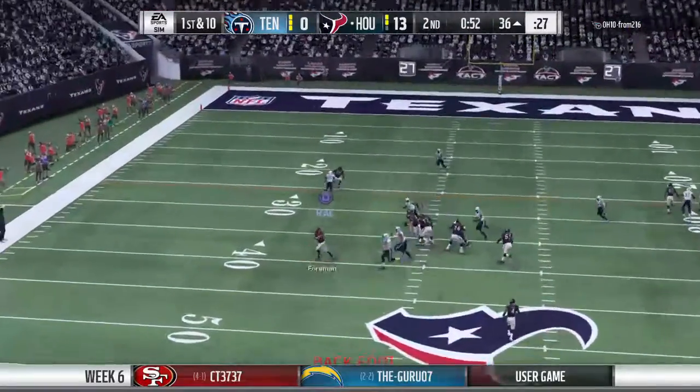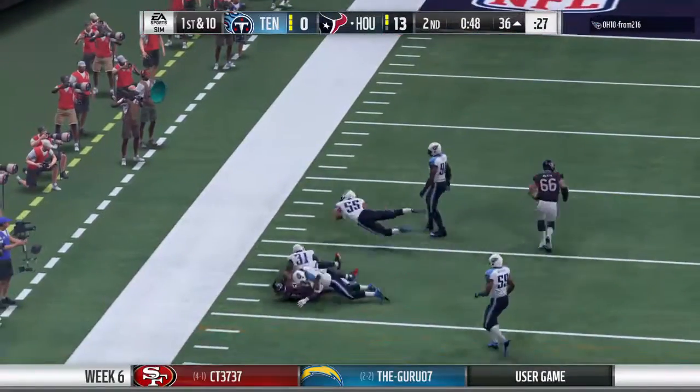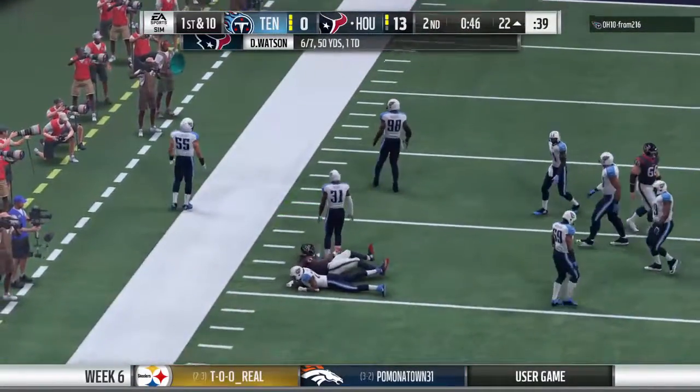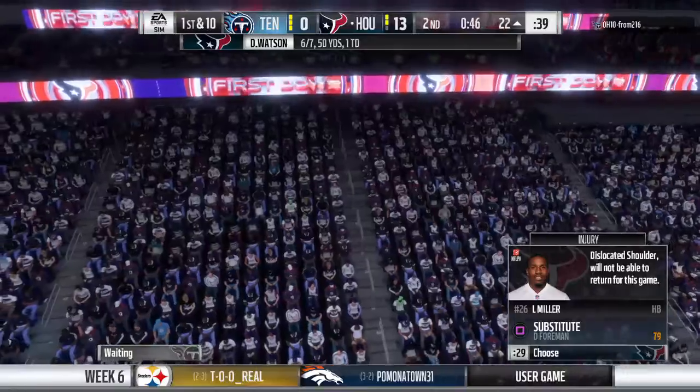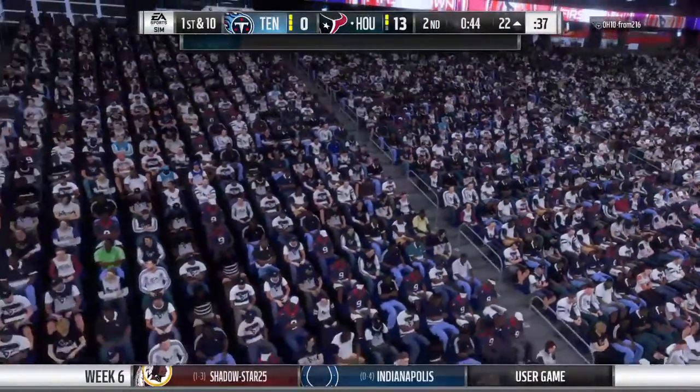On first down, it's Watson. Oh, it's a screen pass. That's complete. And brought down, but not before they're inside the 25. Back-to-back nice gains. That one for 14 yards and another first.